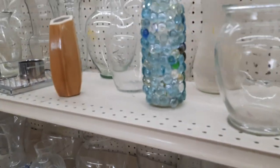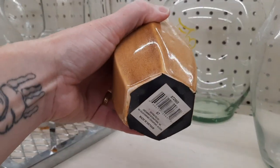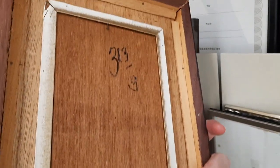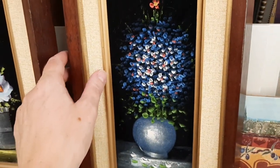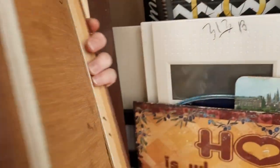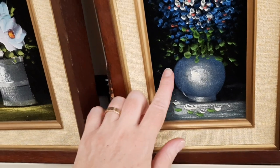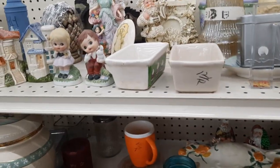And at this Goodwill, I actually did ask the man who checked us out why are your prices different? He's like, I don't know. I was like, all right, that's fine. Just wondering. I did pick these two up. They're black velvet pictures in frames. Some nice flowers on them. $3.13 a piece. So those are the two things. I don't show them at the end of this video, but I did get those.